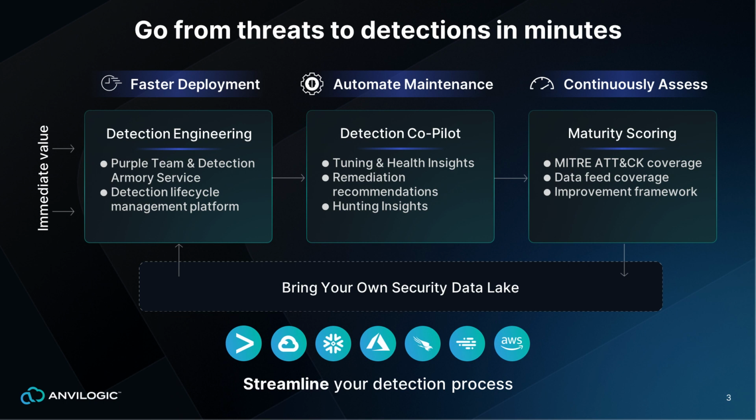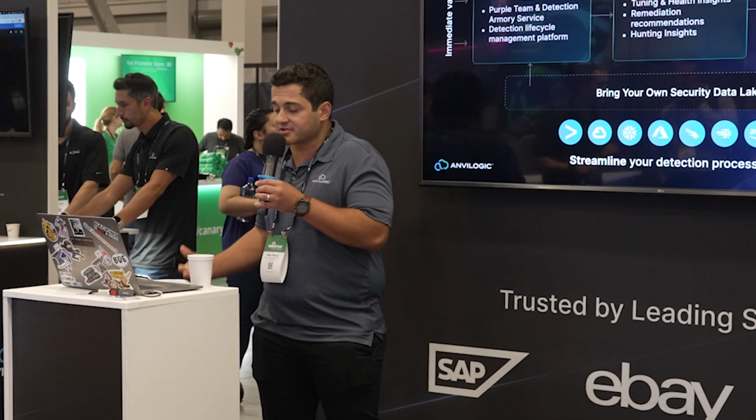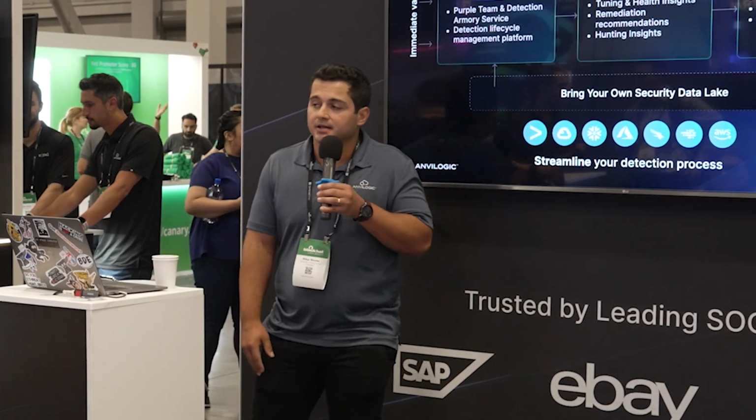And we also allow you to keep your data where it sits, right? So if you have a cloud environment, say for example, Azure, keep your data in Azure activity logs in Azure itself. Why bring it back on-prem? There's obviously cost savings associated to that as well.